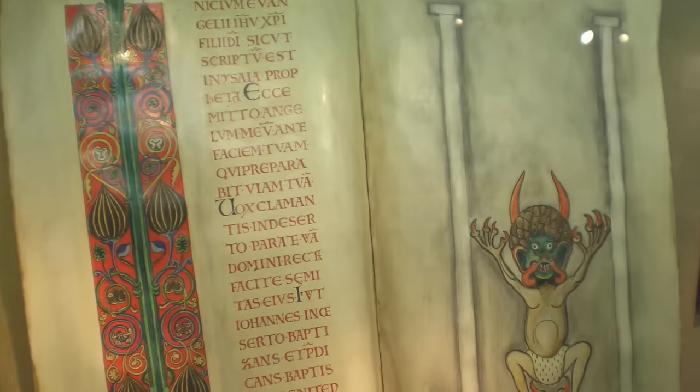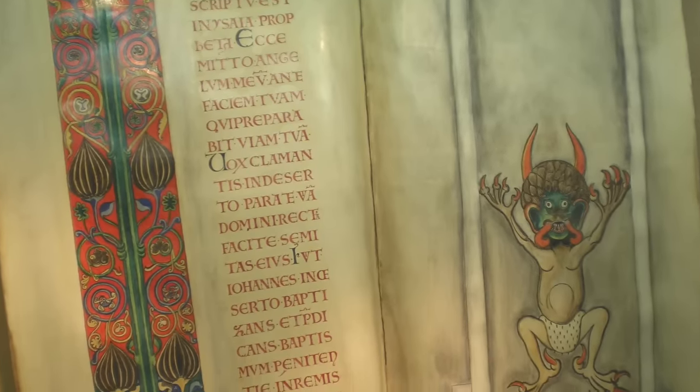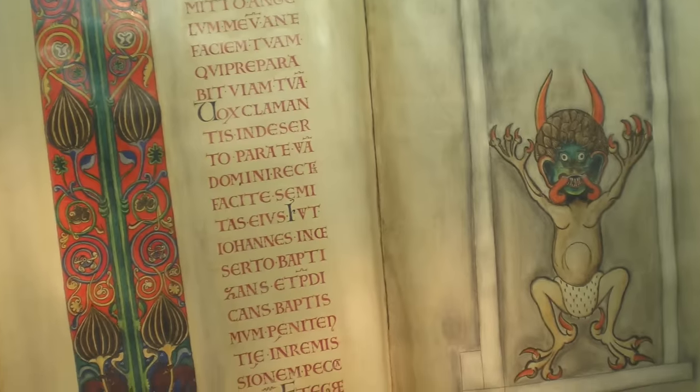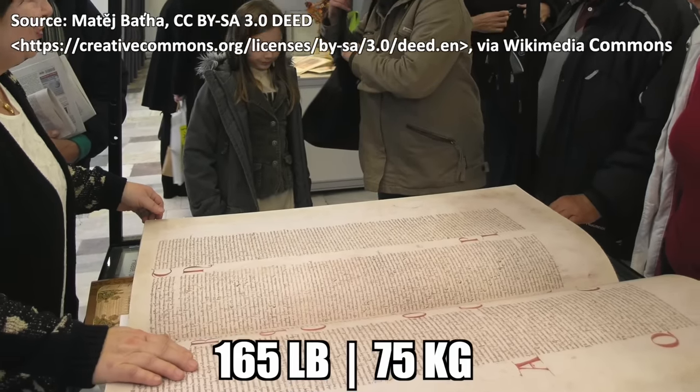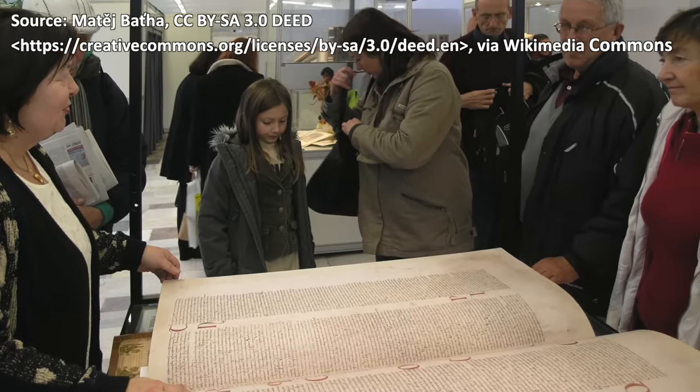In the middle of all this biblicalness, there is the page with the devil on one side and a serene image of heaven on the other. It's like a cosmic face-off right in the pages. And get this. The book weighs a whopping 165 pounds. That's like carrying around a mountain goat. No wonder they say it's the devil's handiwork.